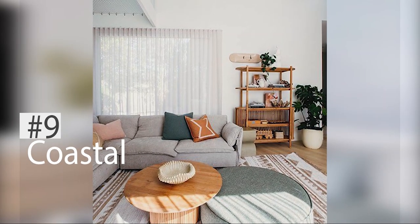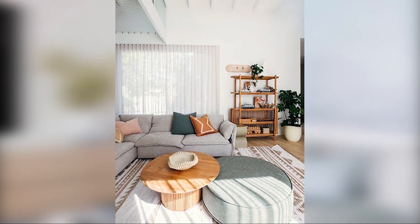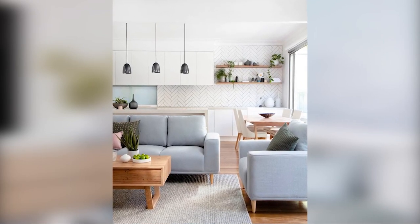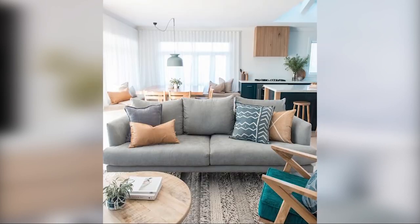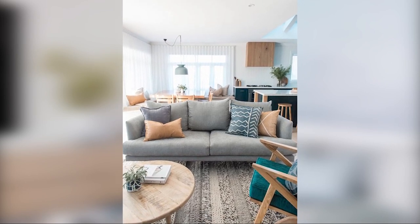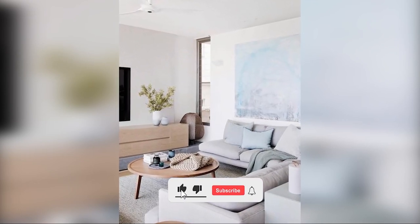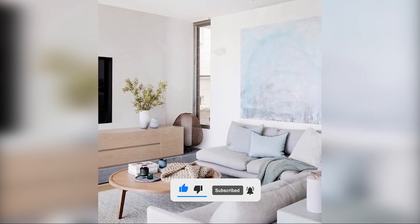9. Coastal style. It is characterized by a light, airy and breezy feel. It brings in elements of the sea and beach in the design. Light colors and natural materials like wicker, jute, and seagrass are commonly used to create this style. In order to create a relaxed, easy vibe, coastal design usually incorporates many natural elements.